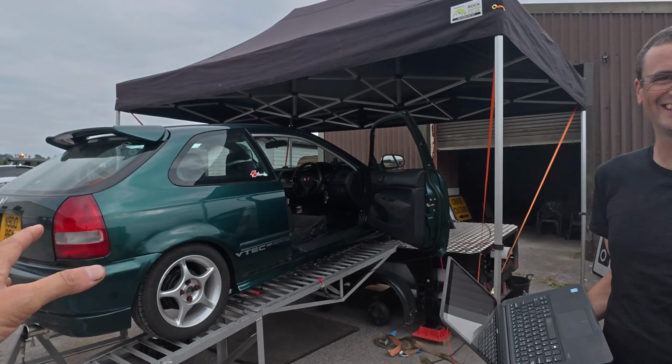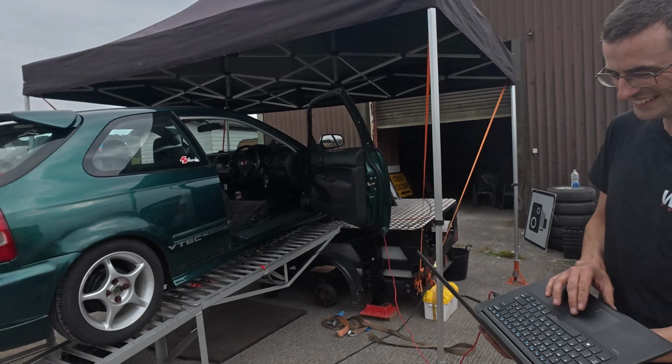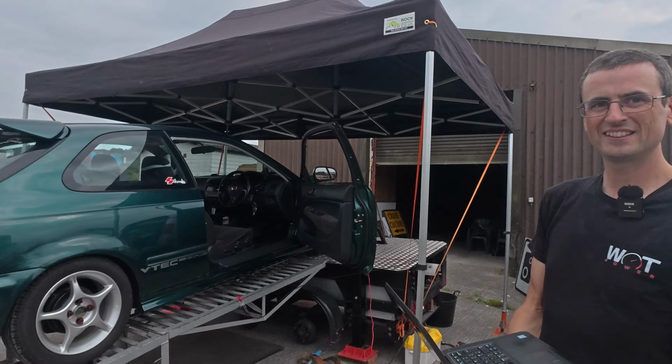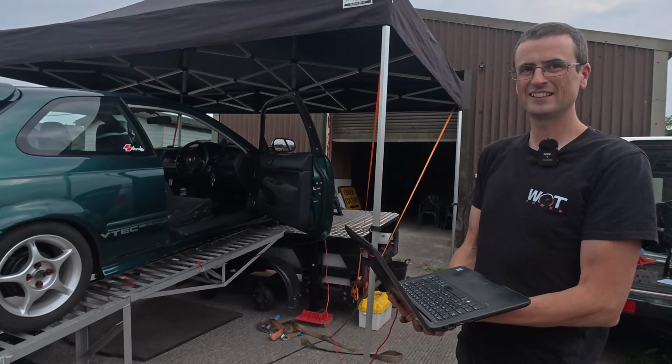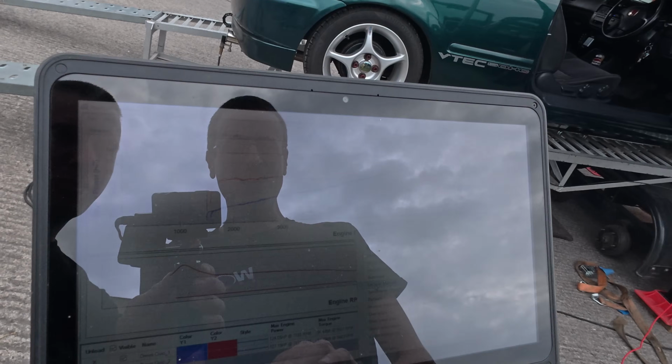So for those that mock Civics, I know it's not much power to make. But technically, over the years, it's a 1997, it has lost 1 horsepower. I know there's a lot of factors that go into it, but that's pretty good considering it was bellowing out a fair amount of black smoke, and I think there was a bit of blue smoke in there as well. I've measured the lambda and it ain't bad.